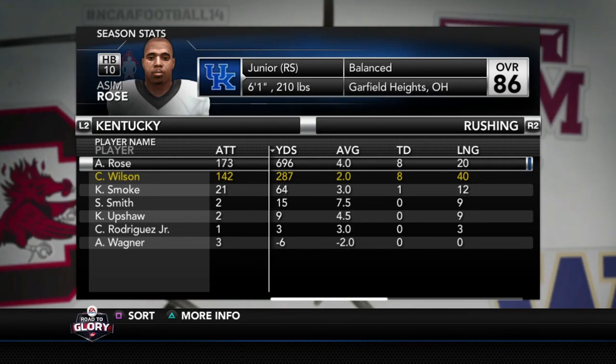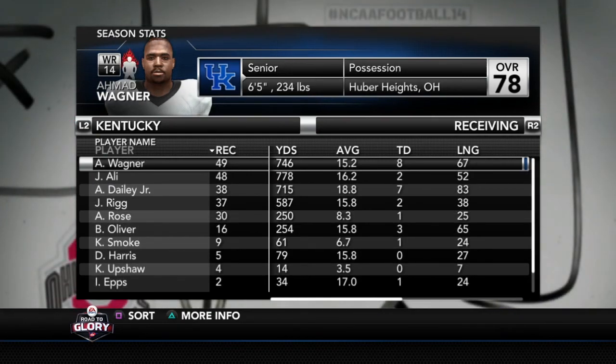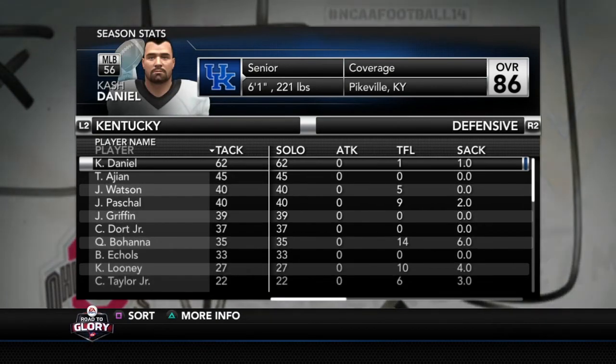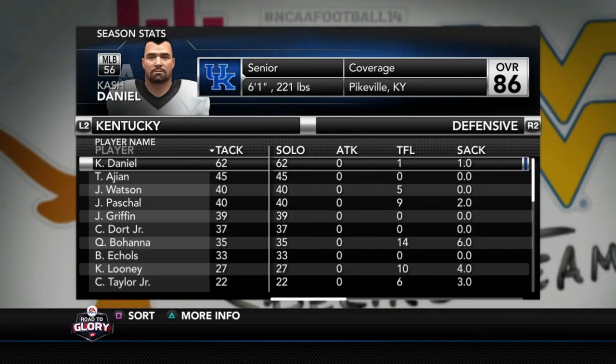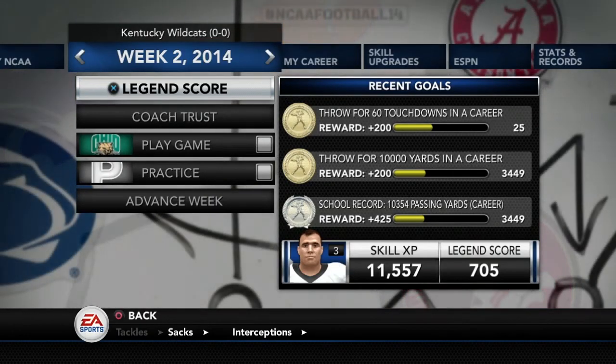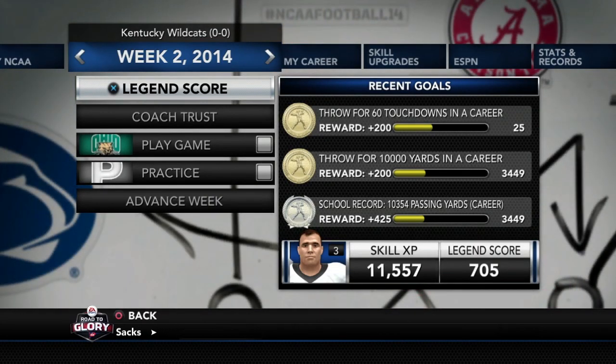And Rose with 696 yards on the ground. And there's our receivers. We've got 3 guys in the 700s. 8 touchdowns for Wagner. Daly Jr. has 7. So our receivers spreading the love. And our defense played pretty bad this year. Only 1 guy over 50. And you do see at the end of the season, Oklahoma beats Ohio State by a massive amount. And so that's going to do it for year number 1.